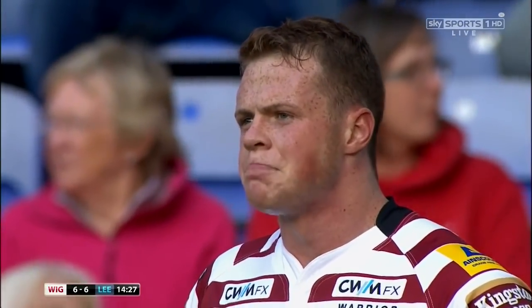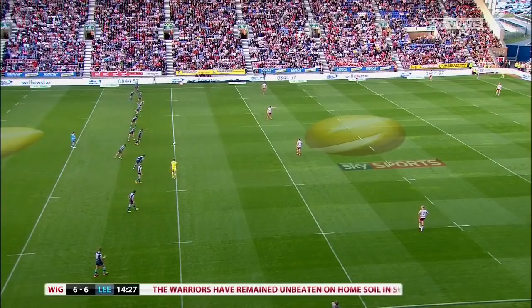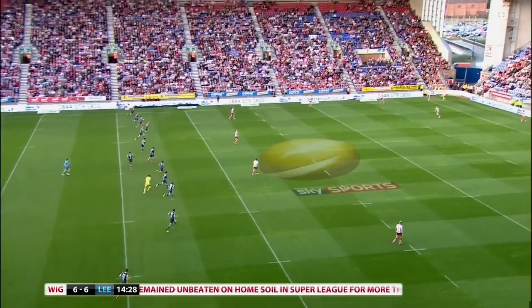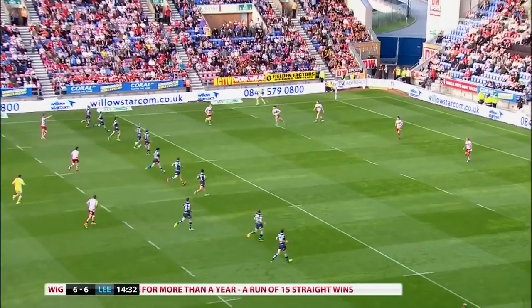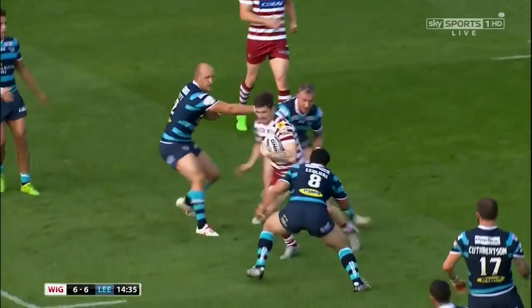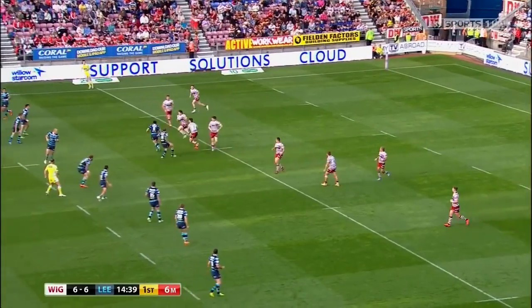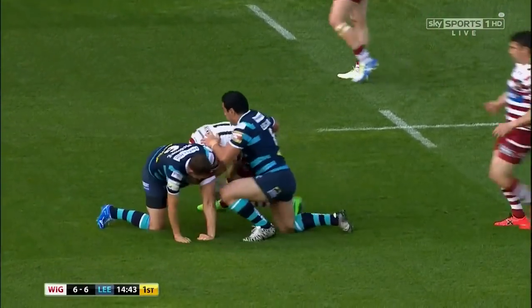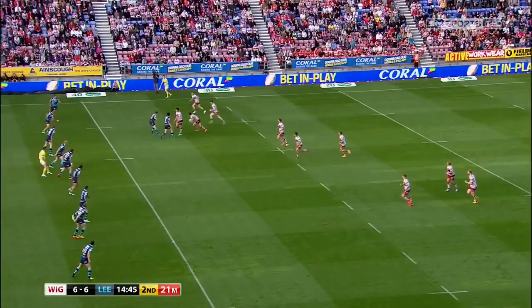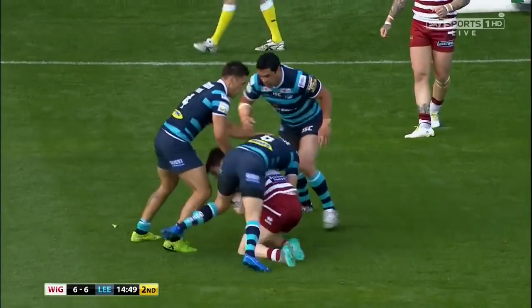Two great sides we're watching here with fantastic Super League pedigree, along with Warrington and St Helens. These two have never ever been out of Super League since day one, never really under threat, although I suppose in the season that Brian Noble came to Wigan, they were in danger of relegation. The unthinkable never happened. But you've got to praise them the way that they took the advantage of launching the attack from way down in their own red zone.